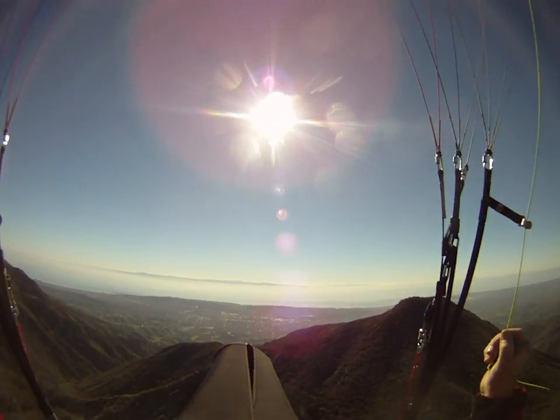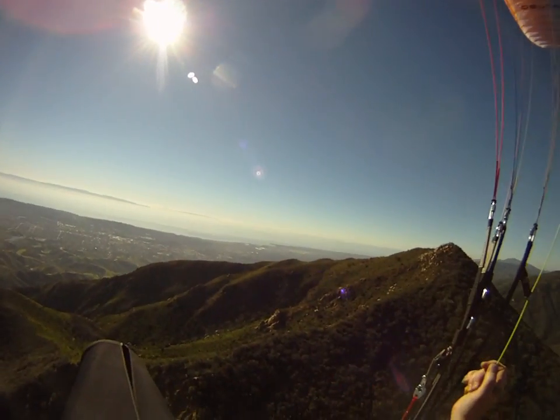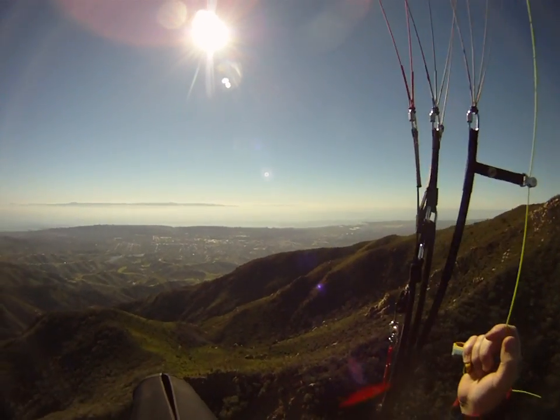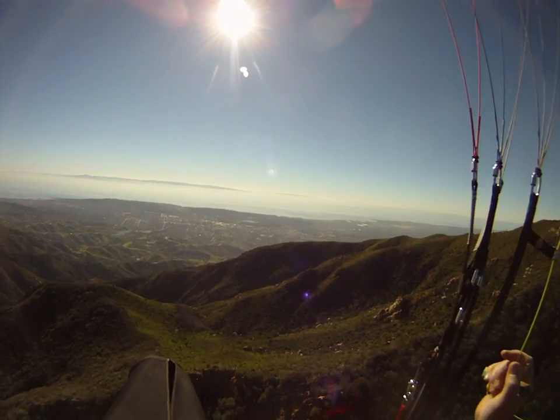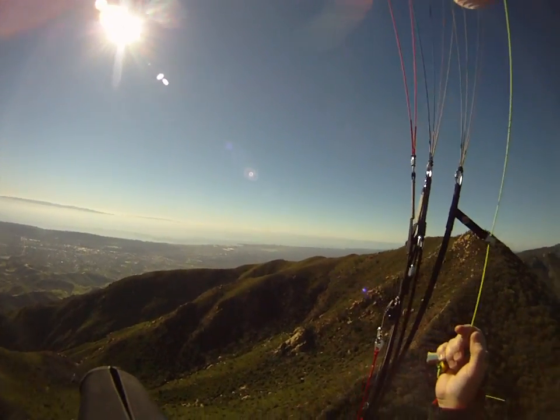The slide is along the left side of what we call West Pole. And I'm just coming over the slide now. Remember, give yourself lots of terrain clearance. You can always veer off to the left and give yourself more clearance.